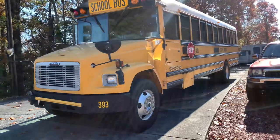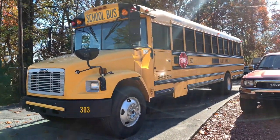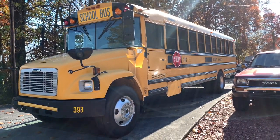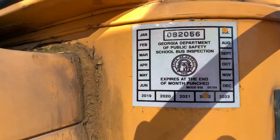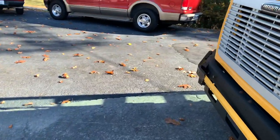Another neat vehicle we just got in. This was owned by the local school board and literally just came off the road out of service a month or so ago. DOT inspection is current as we speak. Expires July of '22. Ultra rock solid Georgia bus. Says the Mercedes turbo diesel. Runs fantastic.